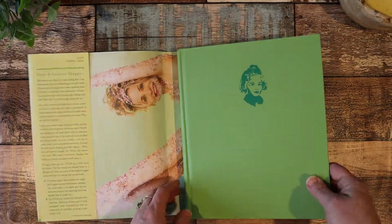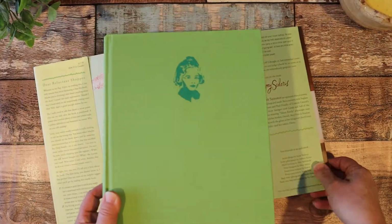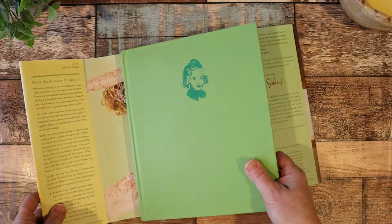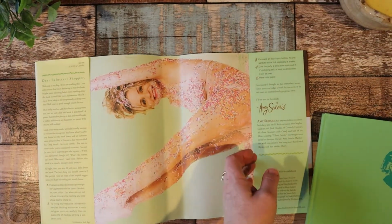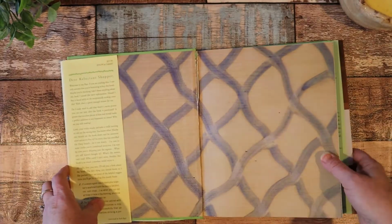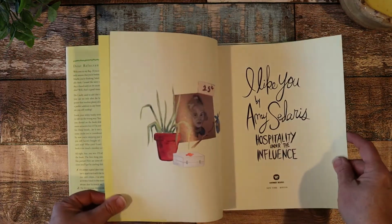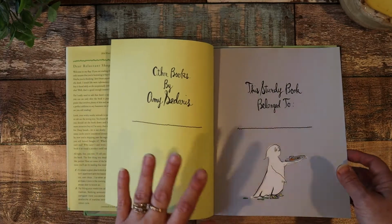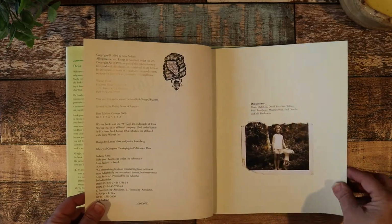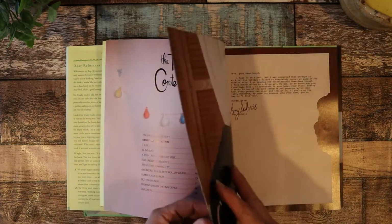So let's take the cover off. It's a green cover with an embossed picture of her. And the spine says, I like you. And yes, she's wearing clothes in this, and she is drowned in frosting, and like I said, it's a weird book, but it intrigued me, especially the inside pictures. It's just a quirky book that I really thought I could use a lot of the images and pages from. This is from 2006. Okay, so let's show you.